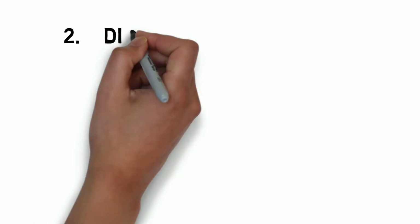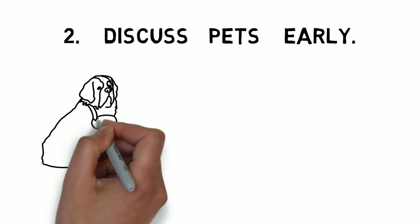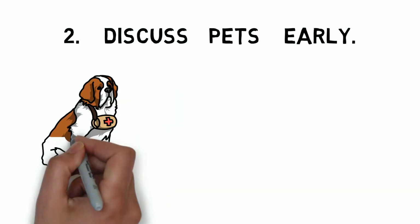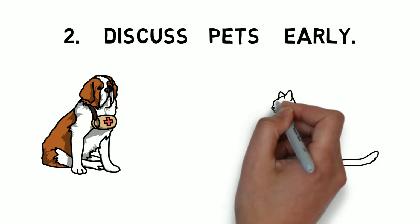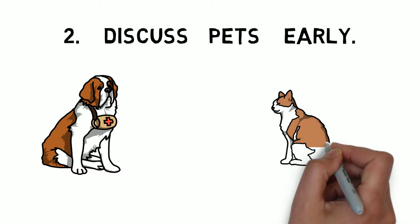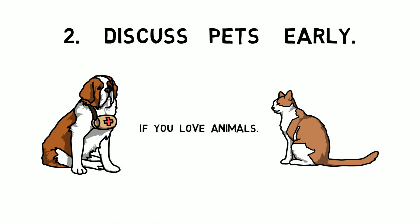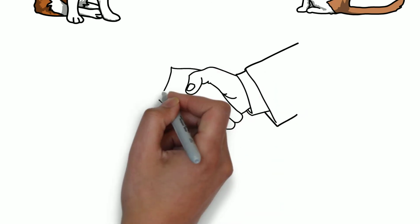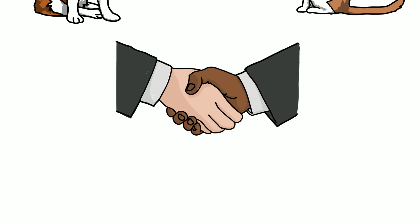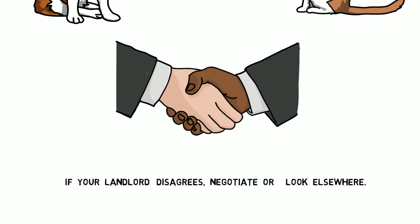2. Discuss pets early. Bring up pets early in negotiations with your prospective landlords. Plunkett says, if the landlord does not want pets in his house, it is best to negotiate with him. If the negotiation does not come to a logical agreement, then you should look elsewhere. Having a pet in breach of a tenancy agreement that prohibits pets will generally lead to a possession action and eviction further down the line.